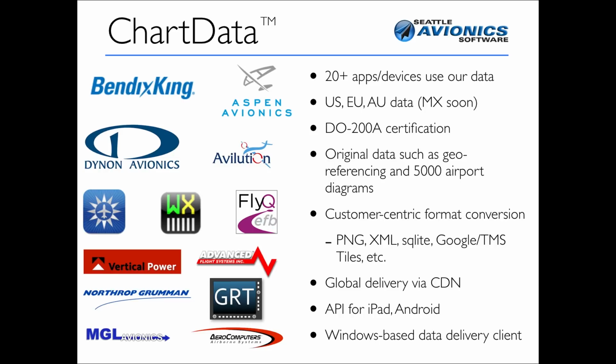We're also very fortunate in that we're the only company, besides Jeppesen and Garmin, who has made the FAA's DO-208 certification level. In other words, our data has been blessed by the FAA to go into these certified avionics, like the Bendix King 770 and the Aspen avionics system.